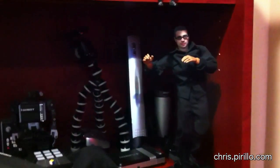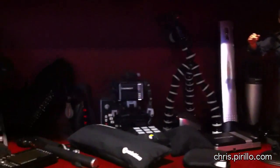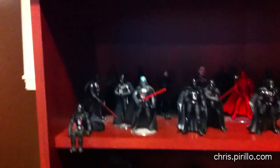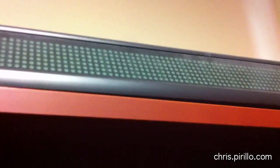Up on this shelf now, we have the fully posable Chris Pirillo action figure, wireless scanner, business card scanner, microphones, other random things, including, I don't know if you can tell back there, there's a Darth Vader, and then, of course, a whole shelf of Darths, kind of dusty Darths. Up there, I have one of those LED tickers that's currently not on. I was trying to get it connected to the internet and pull in people's messages from Twitter. Unfortunately, those just don't work that well.